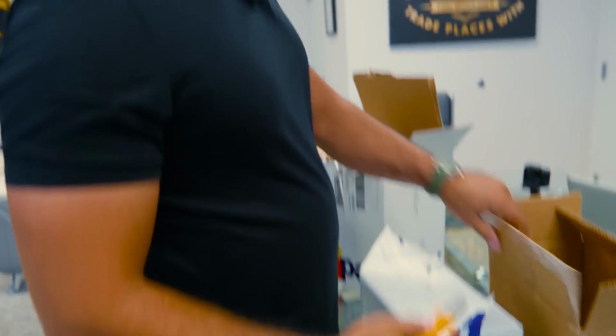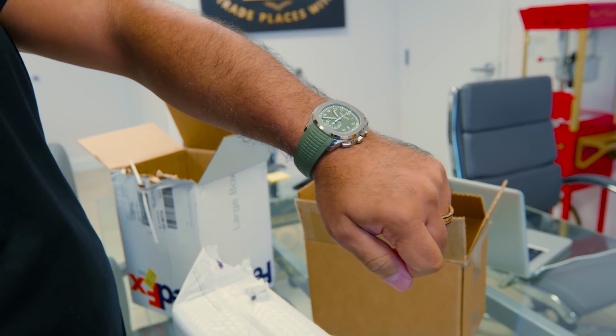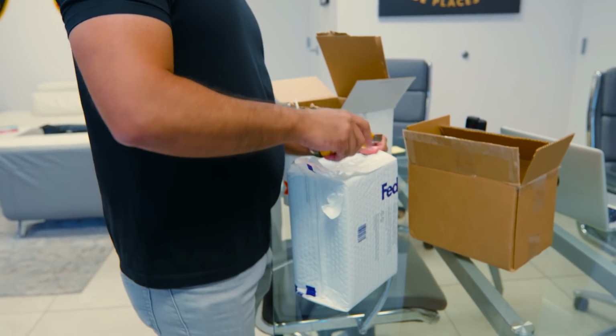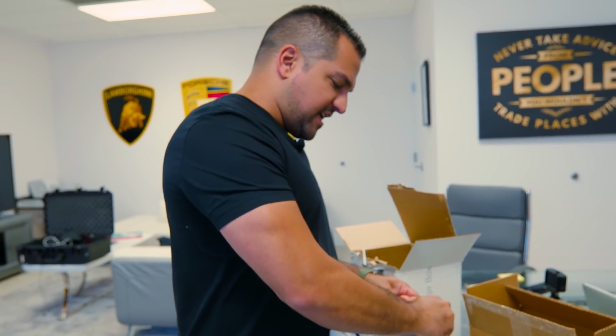My latest one, which was one of my favorites, I showed it last time, is this Patek 5968 Jumbo Aquanaut, the white, gold, green dial. One of the hardest ones to get. They're going for like 300% of MSRP. But now is this other one that just came in literally.